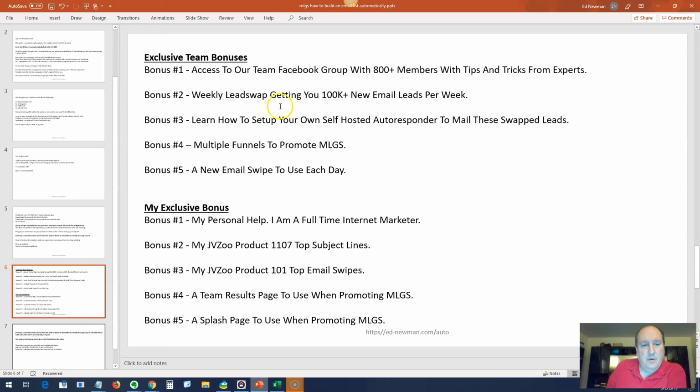Within the group, we give you multiple funnels you can use to promote MLGS besides the one that just comes with MLGS. In fact, the owner of the group has a great one where he actually captures the emails for you and mails out on your behalf. He mails these new swipes. There's a guy who writes new swipes every day and posts them in the group. It's the swipe of the day. And the guy that runs this puts each of those into his autoresponder every time someone opts in. So you just send some people to his page, he puts them on his email list, and he emails out with your affiliate link. So that's amazing.